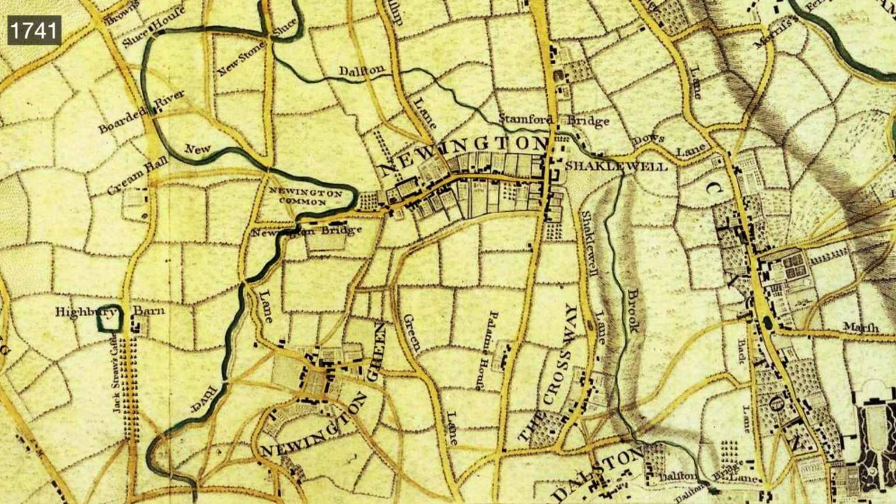So this is an early map of Stoke Newington from 1741, where you can see that all it was just Church Street. That was it. So you've got Church Street, this is the High Street, this is Green Lanes. Okay, so Newington Common later became Clissold Park. So there wasn't much, just a few houses and 20 estate agents.